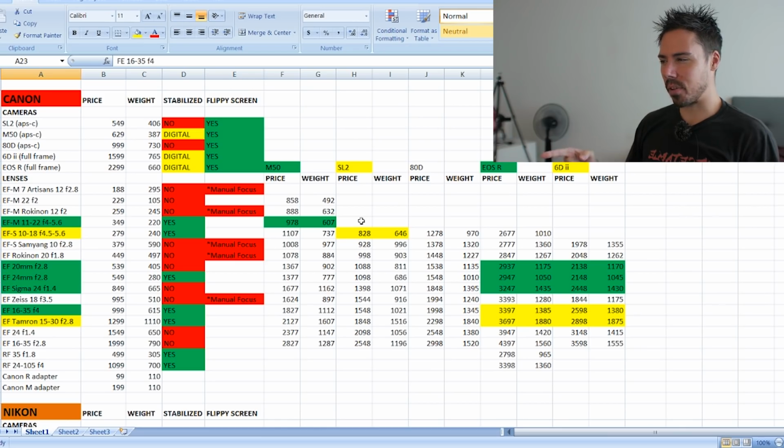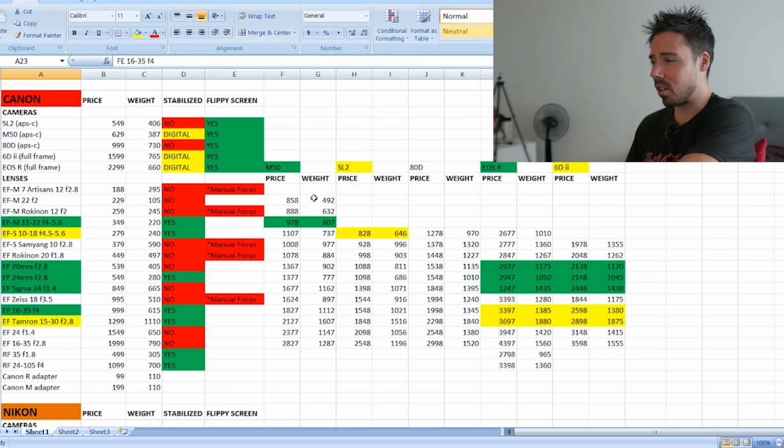I would get the M50 first. Just know that the audio preamps aren't very good, and that's a super key. Sony is very good with their audio preamps. You plug a mic right into it, it sounds pretty good. Canon has some weird glitchy background noise. If you're listening to headphones, you really notice it. If you have some background music playing, you're probably not going to notice, but Canon's not known for their preamps, although the EOS R has improved them, and that's where we're headed right now.